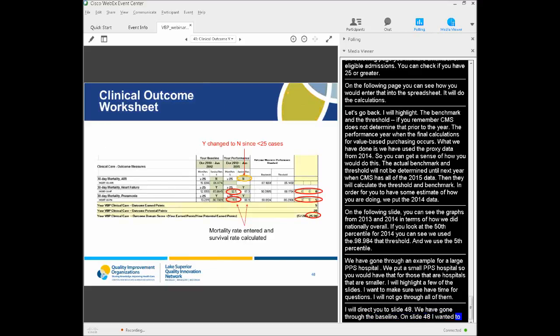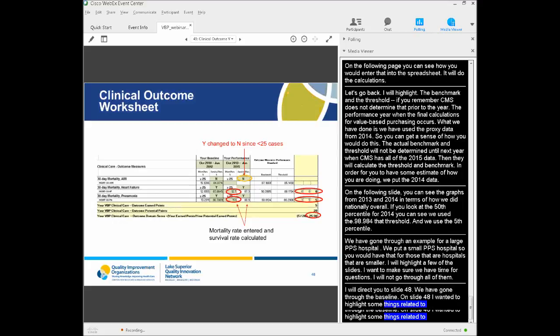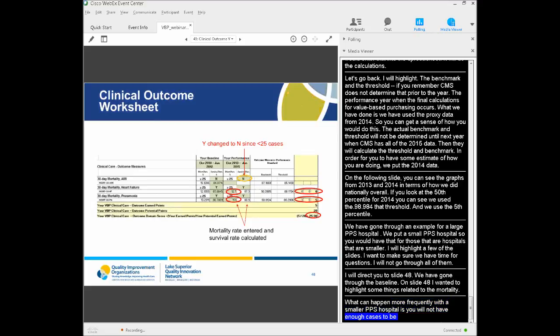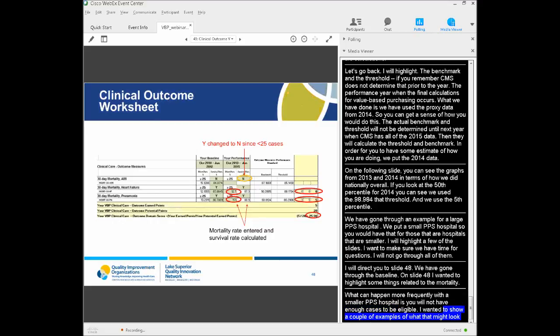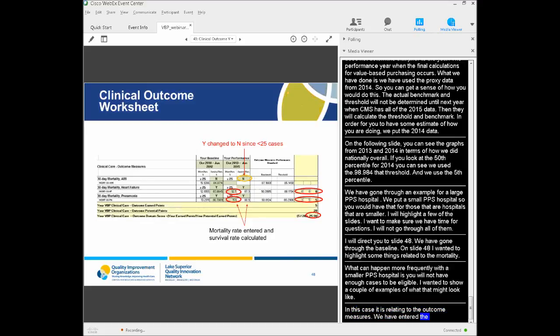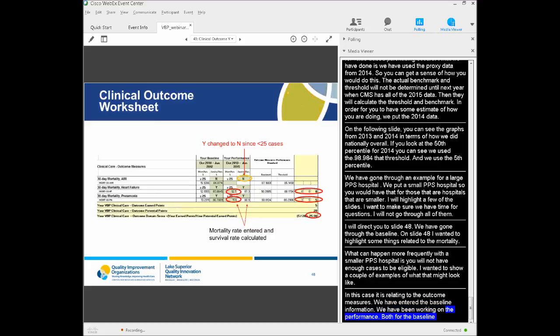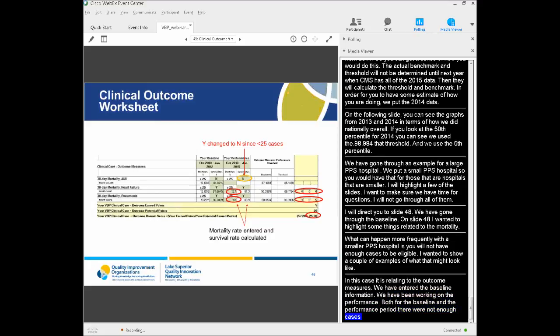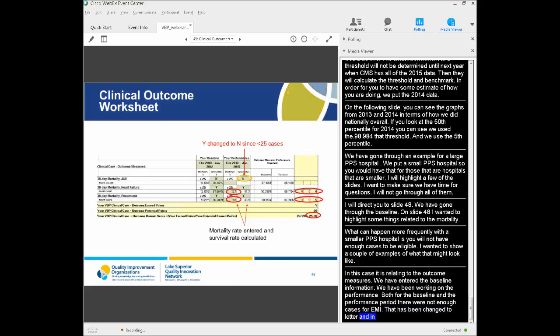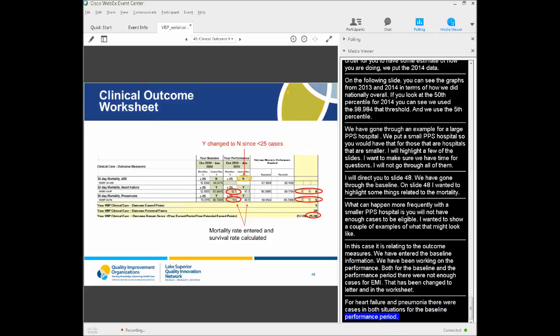Some things related to the mortality. What can happen more frequently with a smaller PPS hospital is you won't have enough cases to be eligible. So I just wanted to show a couple of examples of what that might look like. In this case, it's relating to the outcome measures. You can see we've already entered all the baseline information in here. Now we've been looking at the performance. Both for the baseline and the performance period, there were not enough cases for AMI, and so that's been changed to N in the worksheet. But for heart failure and pneumonia, there were cases in both the baseline and performance periods. So there were two eligible measures, and so there was a domain score for this.